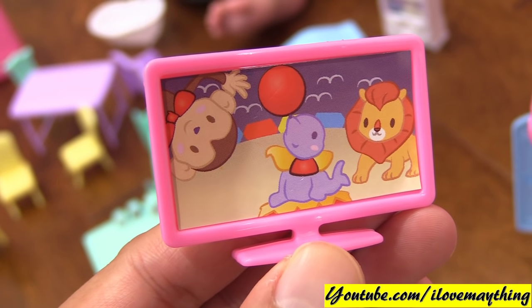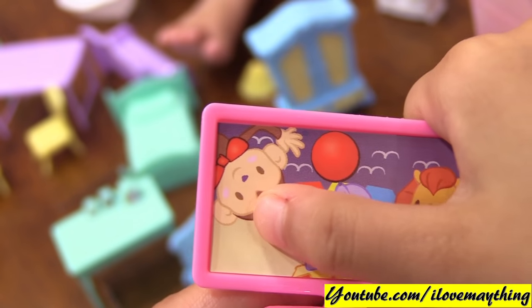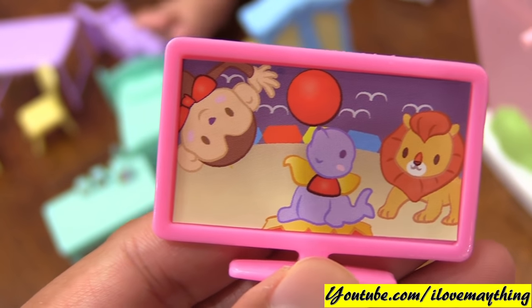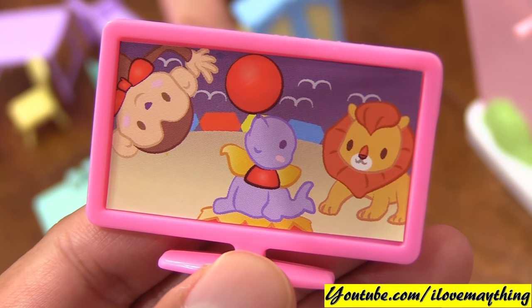Maya, what is that animal? Seagull or sea lion? This is an otter. Mama, this is a monkey. What is this again? Otter. An otter? Yeah. Oh, okay. Mama, so a monkey, Mama. An otter, and a lion.